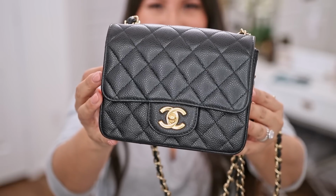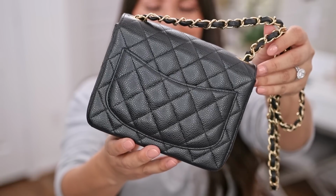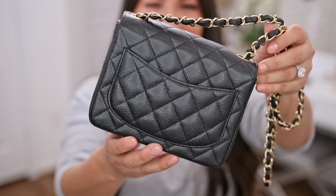But this is my Chanel Mini Square, caviar, black, of course, gold hardware. I do love this bag. I don't reach for it a ton anymore, but there was a time where it was my obsession. Now I consider it definitely more of a collector's piece. Not that I'm not ever gonna wear it. I love it for special occasions, date nights and stuff like that. It's small. It's really, really small, but I do love it.